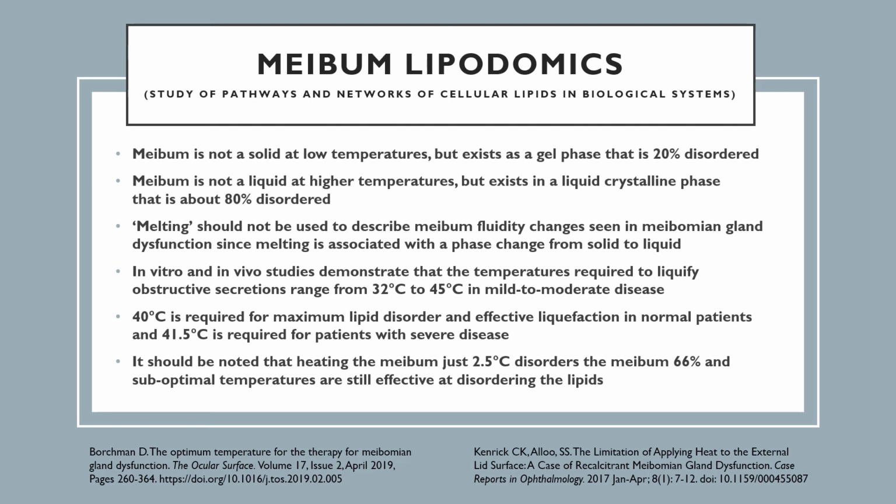So, meibum lipidomics. The first thing you got to recognize is that meibum is not solid at low temperatures. I always tell my patients, you think about meibum like butter. Butter can exist in different states of matter depending on the temperature. At room temperature, it's real soft. If you put it in the fridge, it gets pretty hard. If you put it in the freezer, it gets rock hard. I can hurt somebody with a stick of butter if I take it out of the freezer. It's dangerous. I could put it on the stove in a pan and turn it into a liquid. It just depends on the temperature.